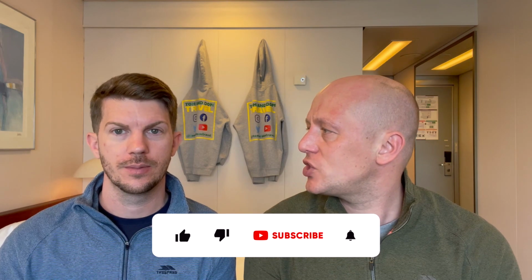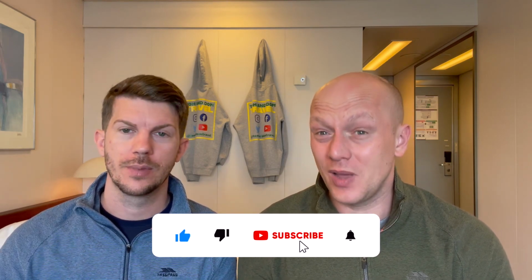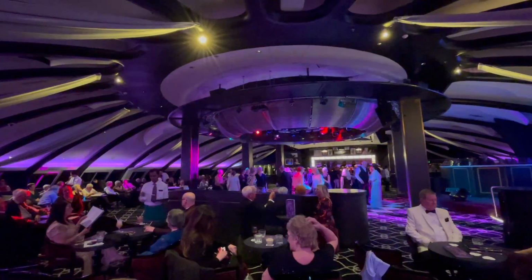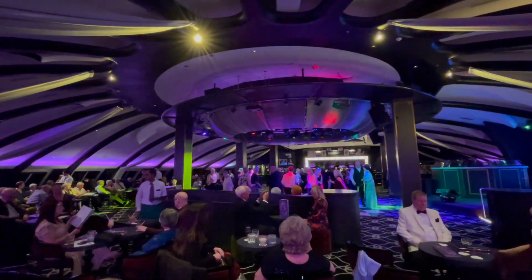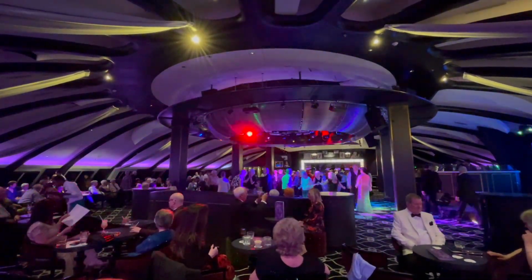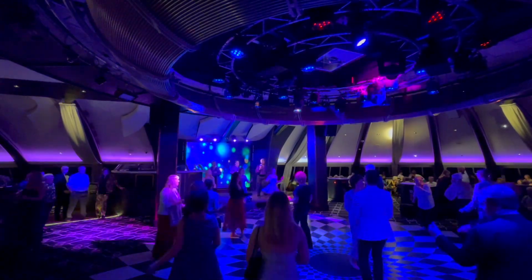And they basically mentioned that this ABBA cabaret show, performed by the production team as well, so they've done 2 shows plus this ABBA cabaret in the observatory. It's supposed to be the busiest and most popular event. And when we got up to the observatory, it was absolutely rammed full of people. We were in the observatory last night on embarkation night and it was much, much quieter. Tonight there was not a seat available at all.